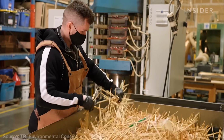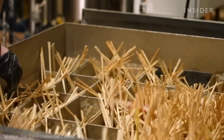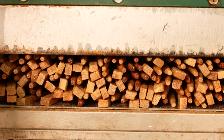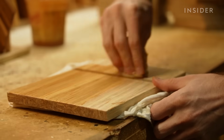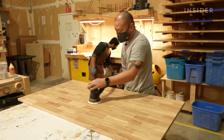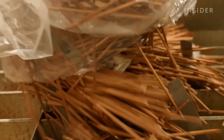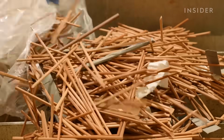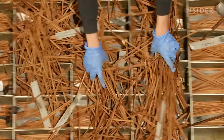People throw out 100,000 chopsticks every day here in Vancouver. But now, this local company is upcycling them into shelves, cutting boards, and furniture. Can it help reduce the massive amount of single-use items in restaurants around the world? We visited Chop Value's headquarters in Canada to find out.